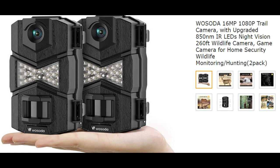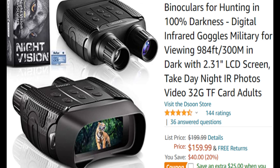And another important piece of equipment, night vision and day vision binoculars. You can hunt in 100% darkness. Digital infrared viewing, you got 984 feet. Works day or night, has a 32 gigabyte TF card. I definitely would recommend having a pile of these for your crew.